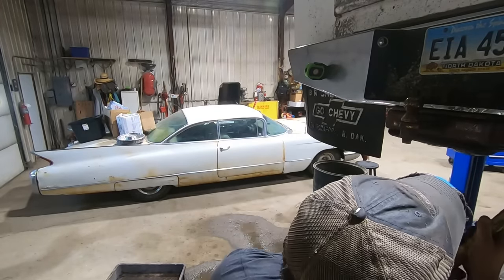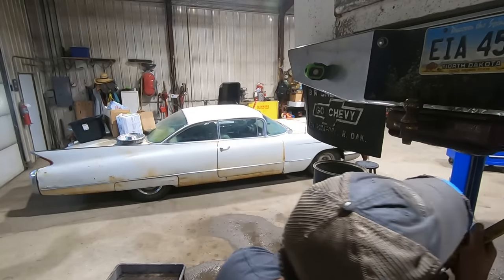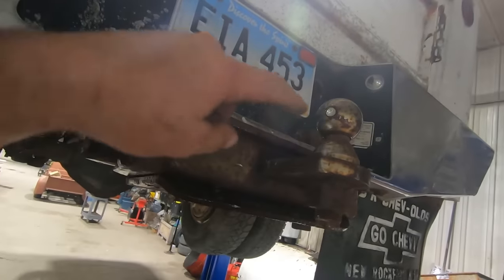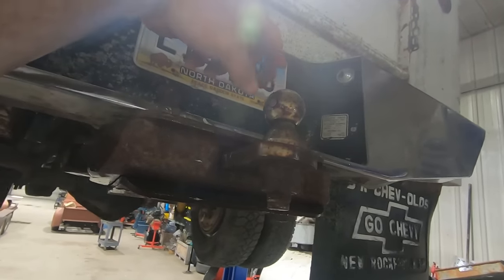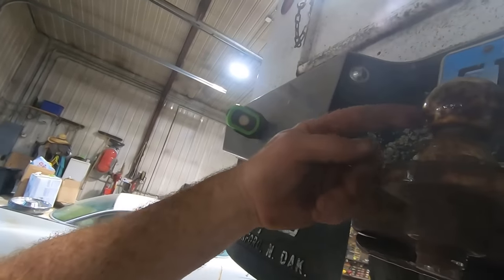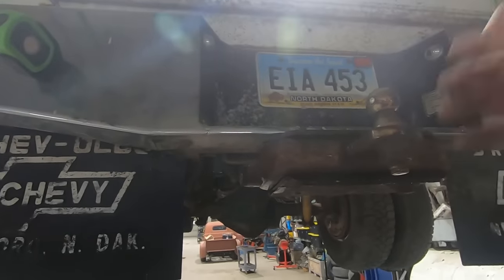She's latched. Just kidding, not latched. Now she's latched. Oh, and this has got the infamous uniball. You can knock this pin out and put anything from 1 7/8 to 2 5/16 on this. Same shank, same deal as receiver hitches. If you don't use them very often, they get rusty and then they don't want to come apart. And then you're SOL. And then you gotta buy a new ball.